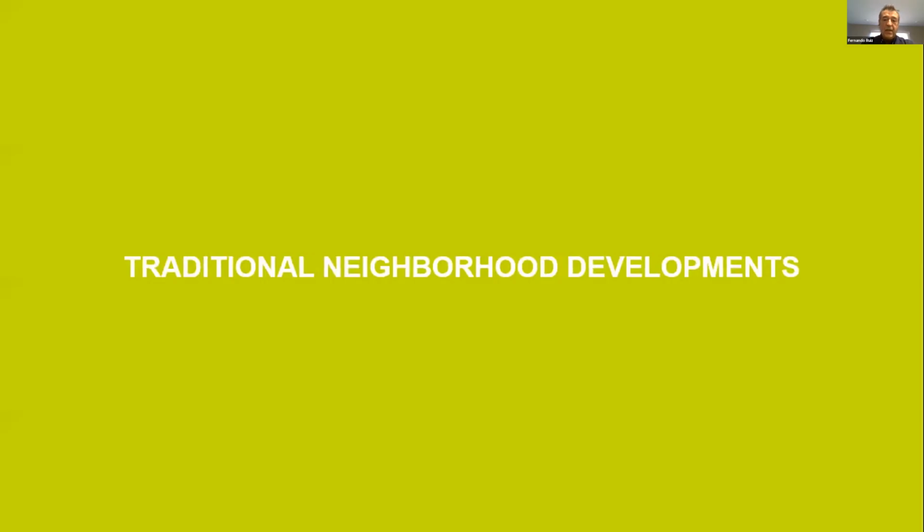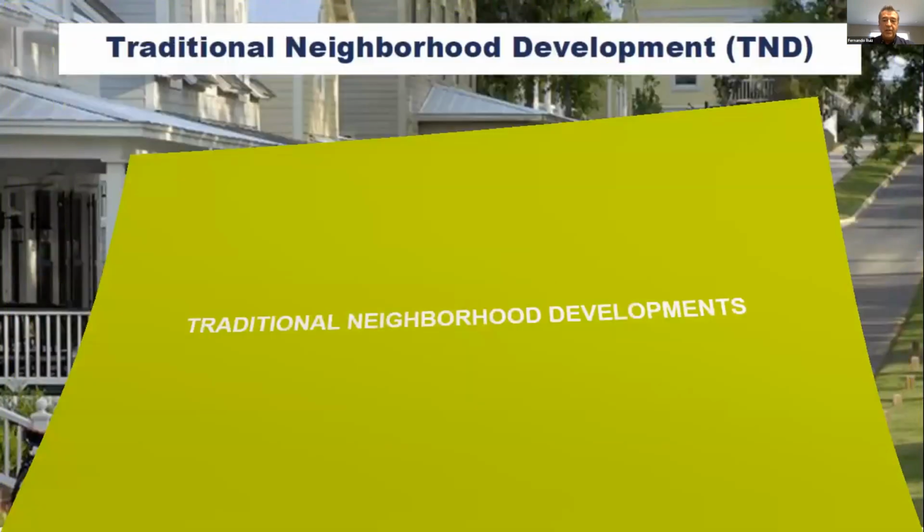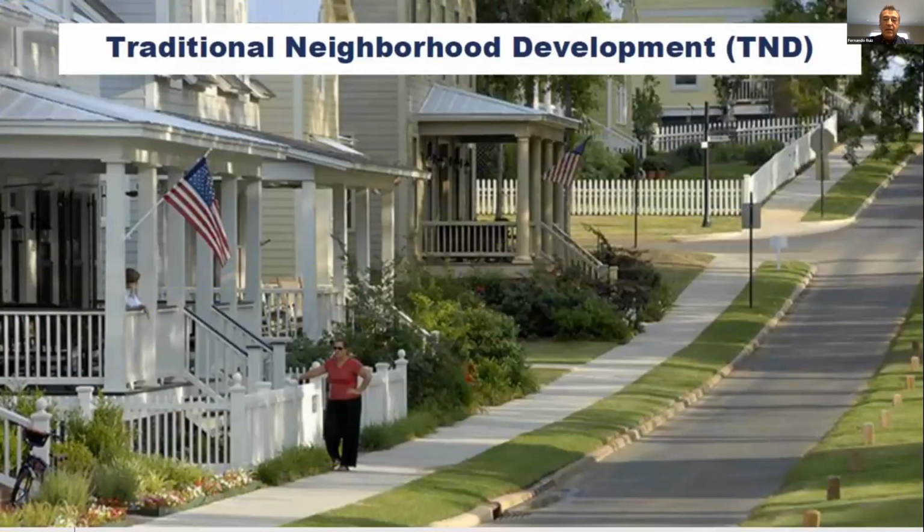You see, DPZ's concepts over time inspired scores of neo-traditional projects. This slide shows a new urbanist community in Longmont, Colorado. It's called Prospect. It's one of the famous ones. It was developed by developer Kiki Wallace, and you can see the influence of Seaside in this development. Front porches close to the sidewalks, picket fences, narrow streets, wide sidewalks, lots of wood trim.